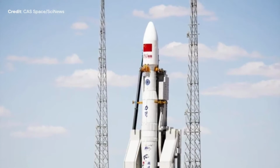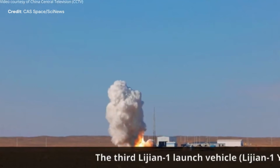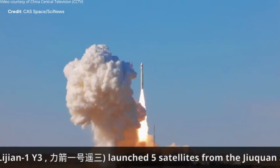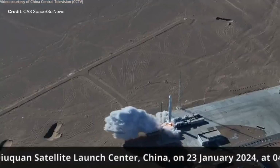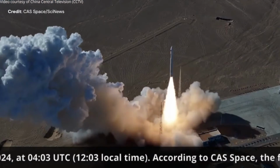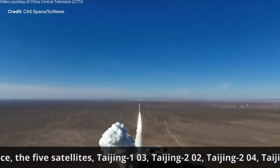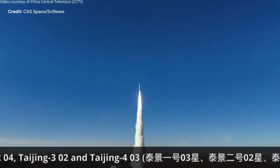January 23rd, CAS Space has launched its third rocket, Kinetica 1, from Jiuquan Satellite Launch Center in China, with 5 satellites on board: the Tianjin 103, the Tianjin 202 and 204, the Tianjin 302, and the Tianjin 403.